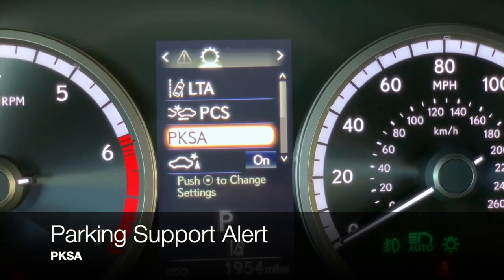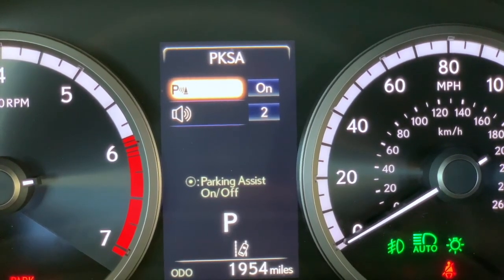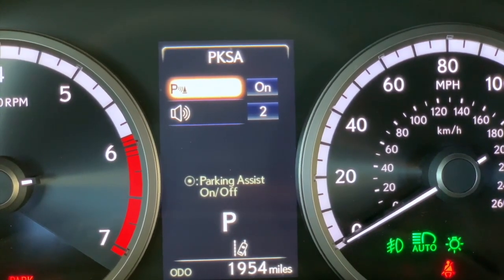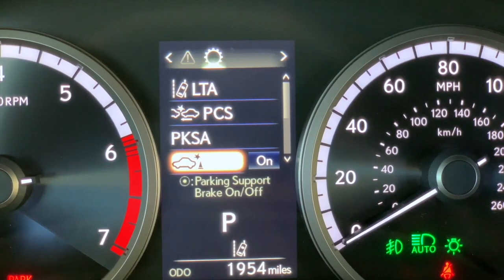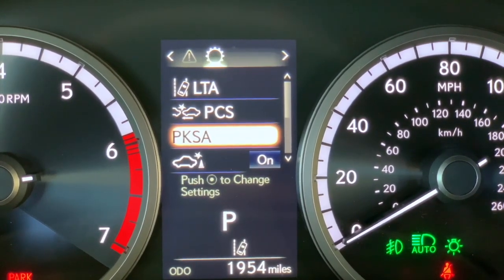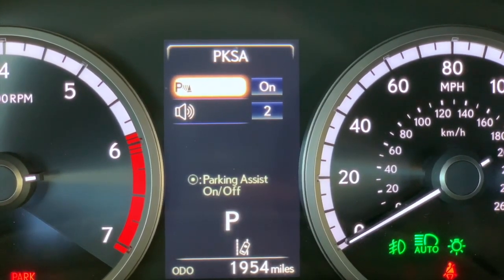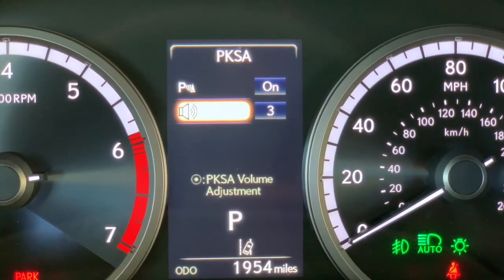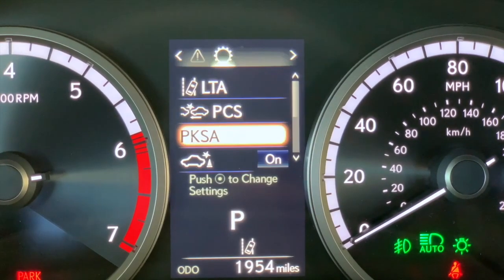PKSA, we're going to push the dot to select. These are your parking sensors. They stand for Parking Support Alert. So the sensors give you the alert, and the parking support brake applies additional braking. You can turn your parking sensors on or off and adjust the volume. Push go back.